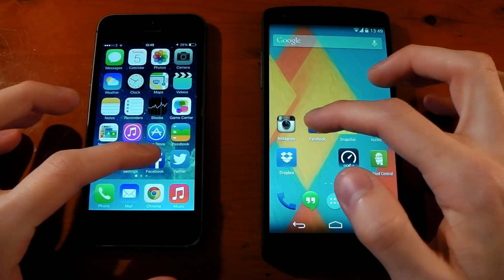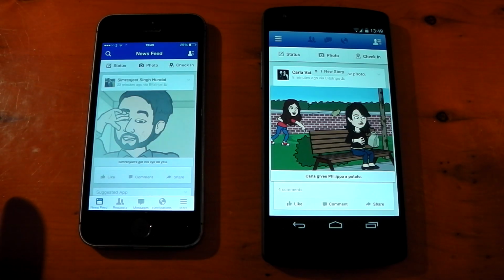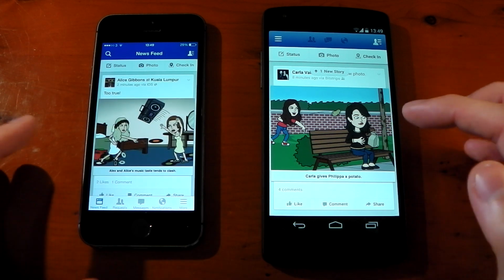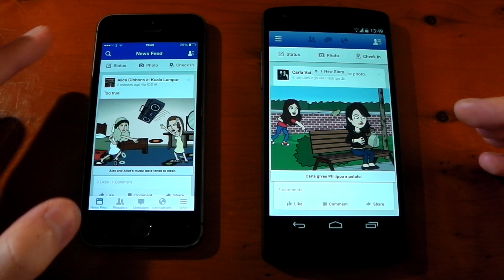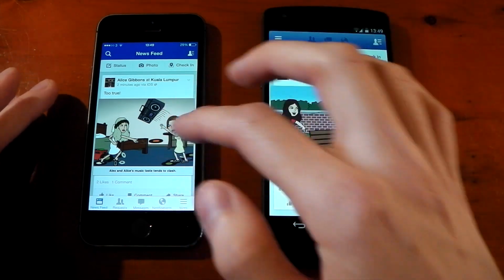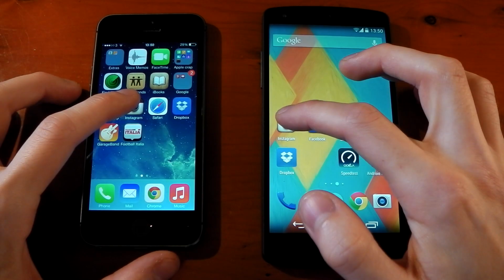Next up, we've got Facebook. Again, the Nexus 5 just loaded up the feed a little bit before the 5S, and once again it looked like it was going to be first because it loaded up this blue bar up here, but it took a little bit longer to actually load the feed, so again I've got to give that to the Nexus 5.